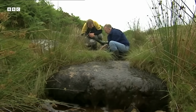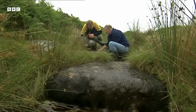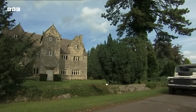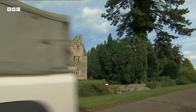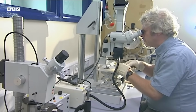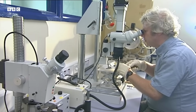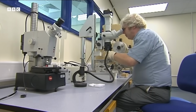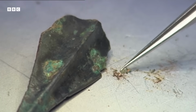So what is the composition of our Tormarton spearhead? What can it tell us? I took it to Oxford University's Department of Materials for assessment. Peter Northover will compare the chemical composition of our spearhead with a database of over 10,000 samples of ancient bronze to find out when our spearhead was made and where the raw materials came from.